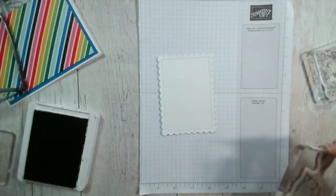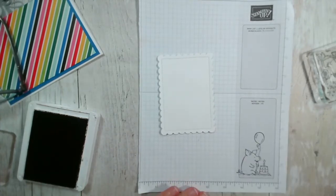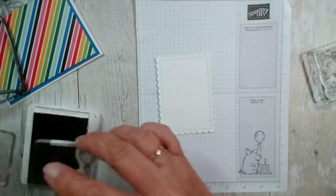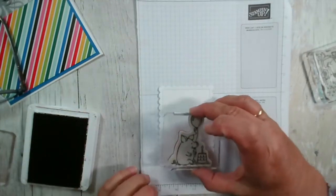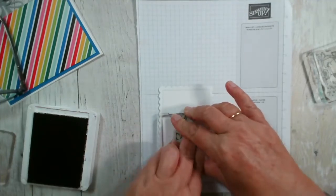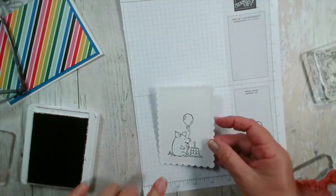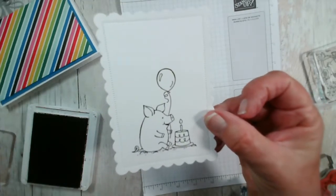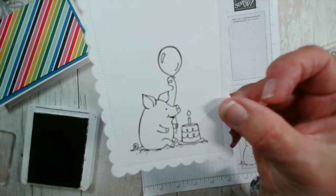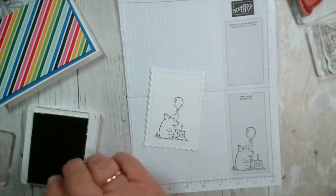Okay, I haven't used this set before, so I'm just going to stamp this on my piece of grid paper. Okay, it's very sweet. So I'm going to stamp this and stamp my sentiment and then do my colouring in. And as I say, I will introduce the dies tomorrow. So just adding that, let me lift that up to the screen. Hopefully you can see that a little bit closer. There we go. And this is going to be the stamp set we're going to use for coffee and card this week on Friday and Monday.